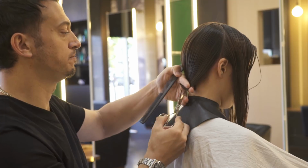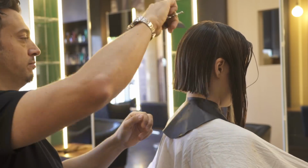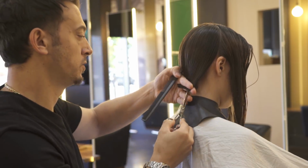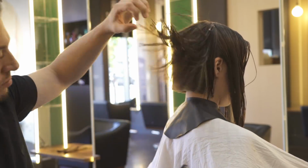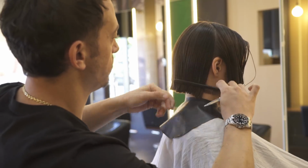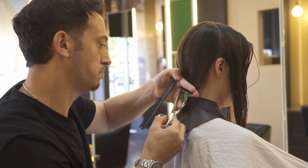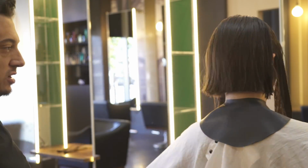It's really important when you get to the sides that you over direct it. We don't want to cut it round. We need to make sure that we're cutting this within that rectangle head shape. Really putting some nice texture on top of that strong foundation there, yeah?